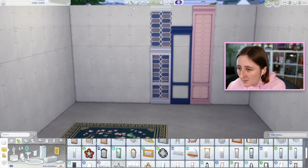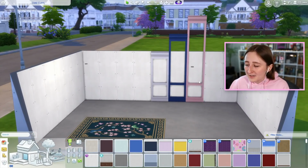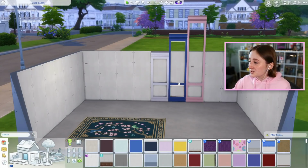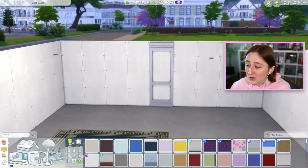Just looking at these items, I'm already thinking of a million different ways to use them for both interiors and exteriors. This is a really cool feature. This is probably, in my opinion, the biggest selling point of the pack. Like, this could be used for a lot of things.